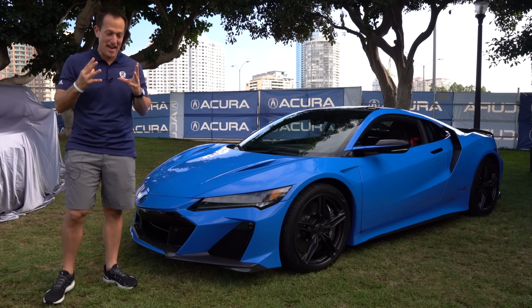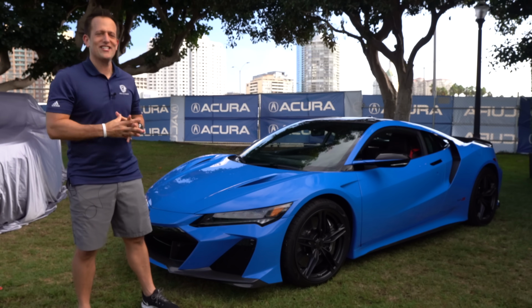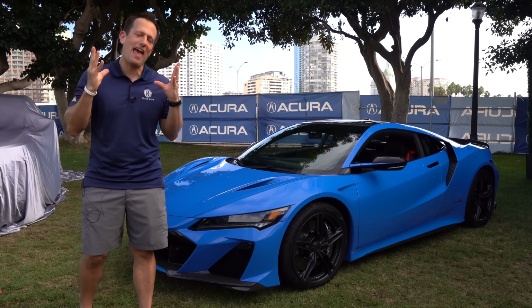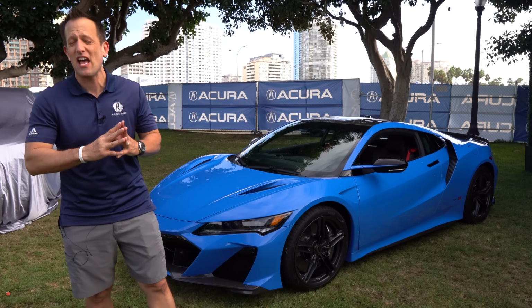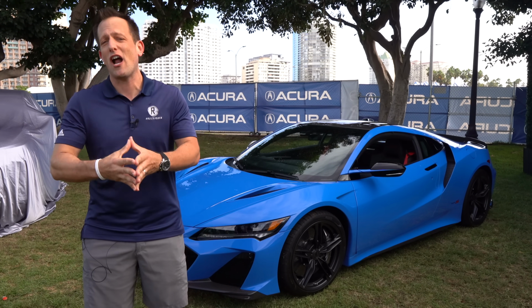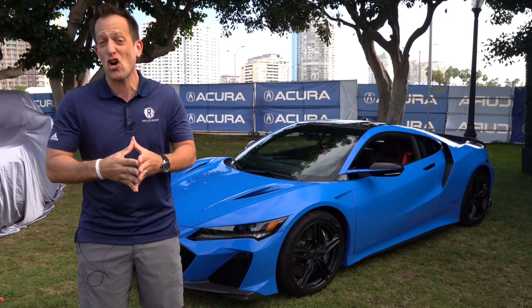It's been an amazing time here at Long Beach for the Long Beach Grand Prix. Still hearing those amazing engines, still standing here next to this absolutely mind-blowing Acura NSX Type S. I definitely got to thank the whole NSX team and the Acura team. Andrew, Jonathan, Karina, the whole crew is just so amazing and such car enthusiasts.